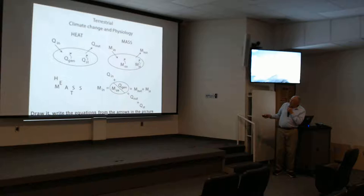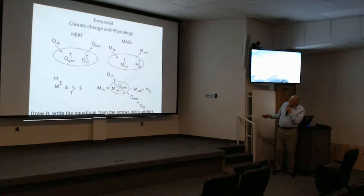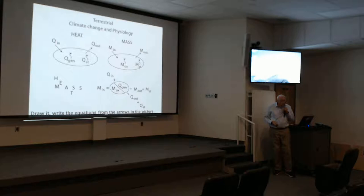Living systems have to take mass in. They oxidize some of that mass as a part of their heat generation. They will store mass if they're growing or reproducing or getting fat, and they will excrete mass to the environment across, again, that same system boundary. And again, the picture and the arrows allow us to write the equation that mass in is equal to mass oxidized. Some of that releases heat, and we have mass out and mass that can be stored. Each one of these terms has its own technical definition, and those definitions determine what kind of data we need to solve this equation for every moment through time.